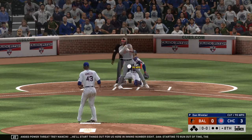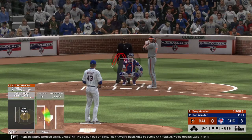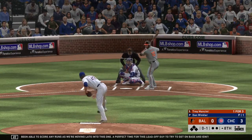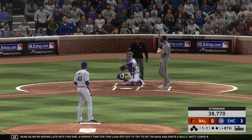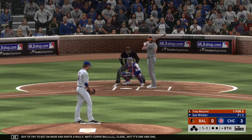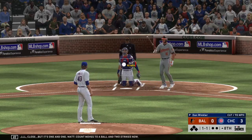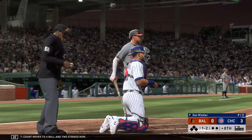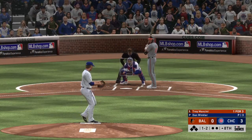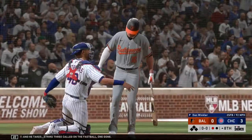Starting to run out of time. They haven't been able to score any runs as we're moving late into this one. A perfect time for this leadoff guy to try to get on base and ignite a rally. Curveball close, but it's 1-1. Count moves to a ball and two strikes now. And he takes strike three called on the fastball.